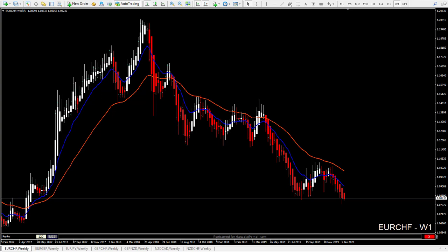So let's start. Let's see what we have on the market, which is still a little bit slow. Remember that we have conflict between US and Iran, so this may also affect pairs which are connected to oil. And we of course have Brexit still with the GBP pairs, which is not solved yet. So first pair will be EURCHF.